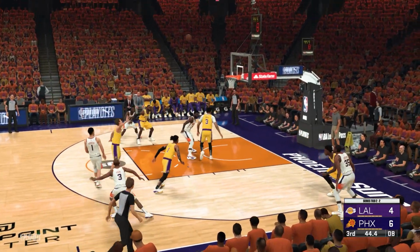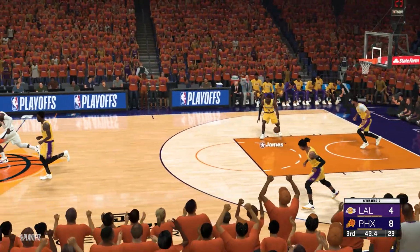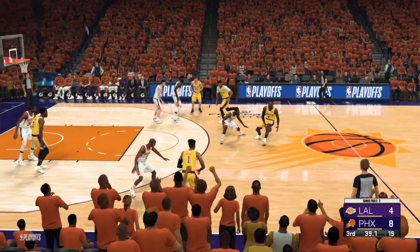Now here's Booker. Count it. Booker's got the lead up to 4 now for Phoenix. Love the confidence of Devin Booker. When he gets a screen, he knows what he wants to do.